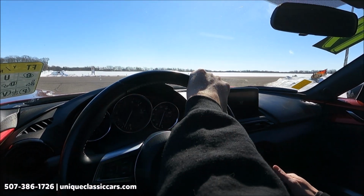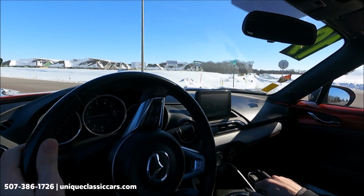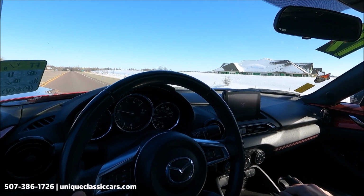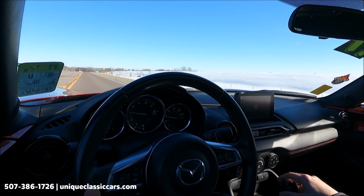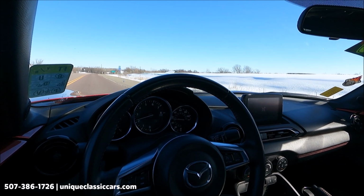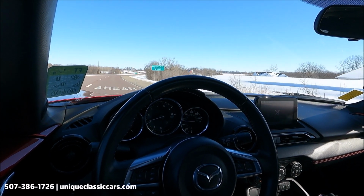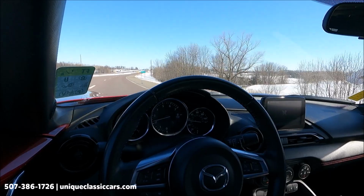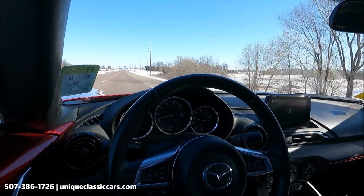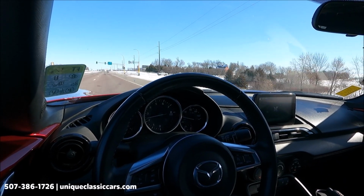Let's get up to speed here. We're at 55 miles an hour. This is a convertible. I can hear the wind, but it's not much. It's pretty quiet. Smooth going down the road. Doesn't pull either direction. Not getting any wheel hop or shimmies or vibrations. Very comfortable car. I'm 6'1" and I can fit in this car just fine.